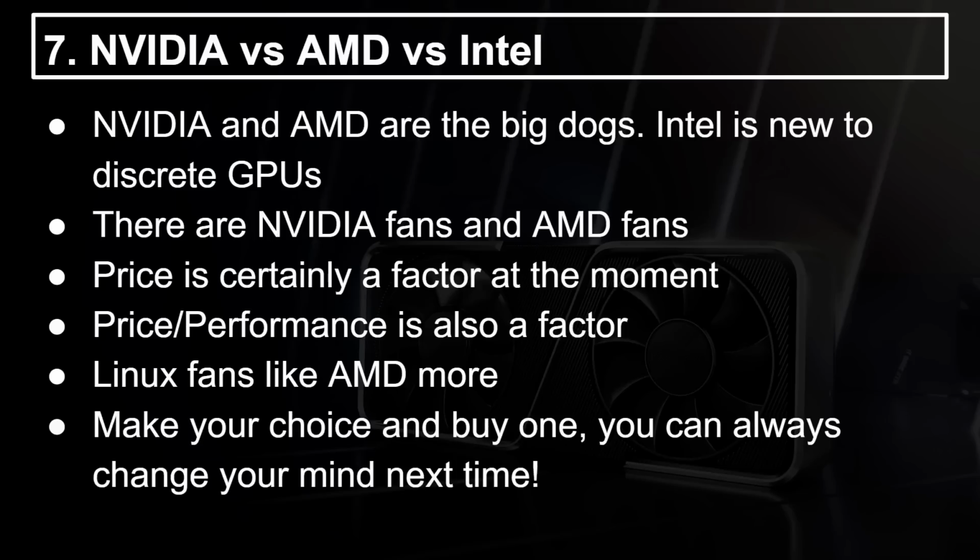And make your choice and buy one. You can always change your mind next time. So if I bought a 1060 Ti now in 2019, what am I going to buy next time? Well, maybe I'll buy an AMD. These are part of the questions. You're not tied into an ecosystem, not like if you buy an iPhone and then you try to change to Android. That can be a bit tricky. You're tied into the ecosystem, not so much with graphics cards.